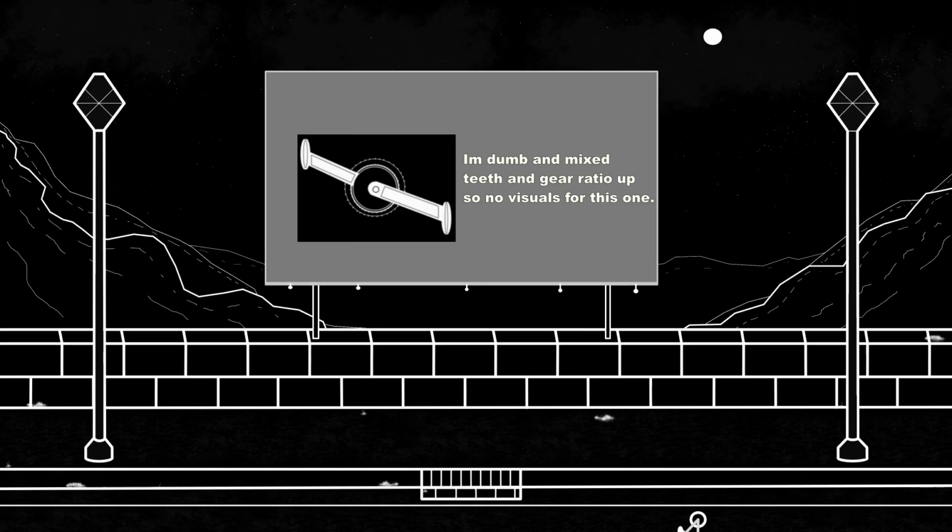There are downsides to increasing and decreasing the gear ratios. It will negatively affect speed or torque, depending on what ratios you use.